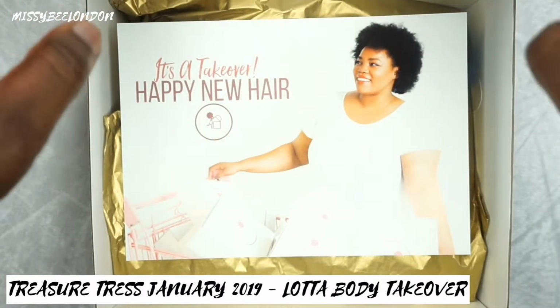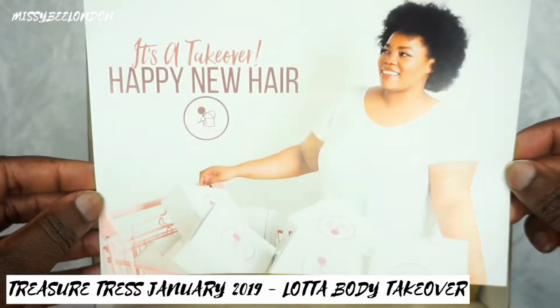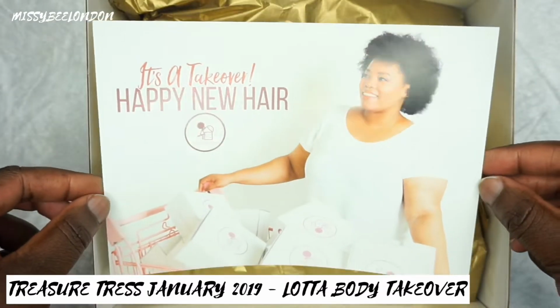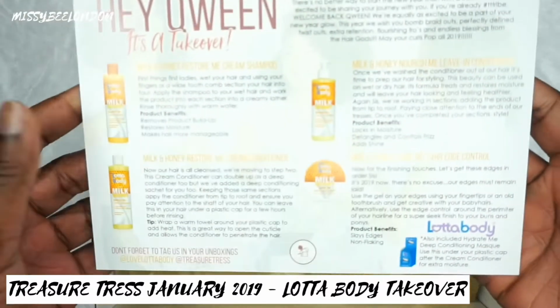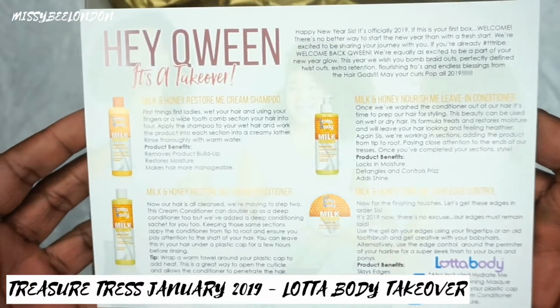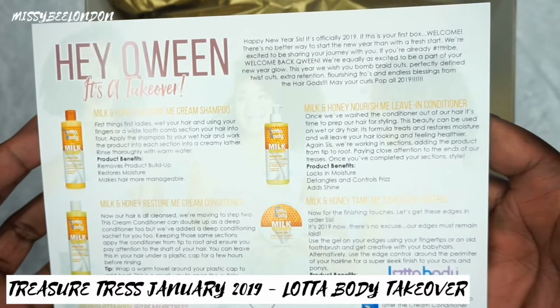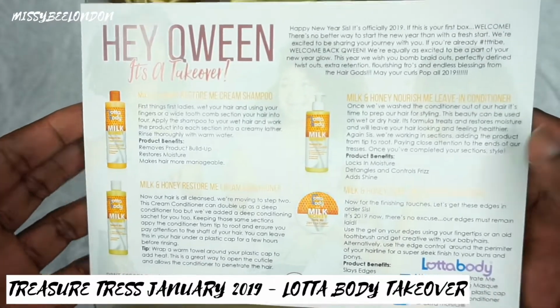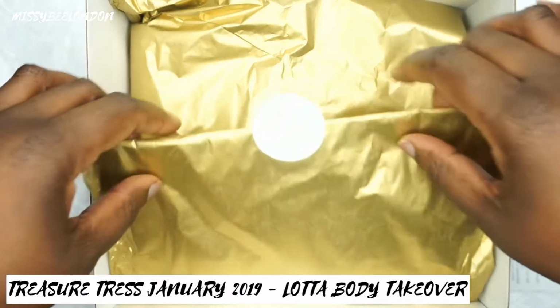First of all, you're going to see the card that lets you know what is inside and instructions on how to use the products. Look at this lady's lovely afro. Her name is Afro Glory. Find her on all social media platforms. And at the back of the card, oh yeah, it's a takeover. Hey Queens, it's a takeover. As you see at the back of the card, it gives instructions on what each product does in your hair.